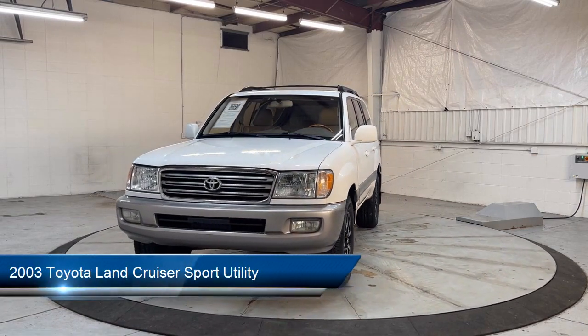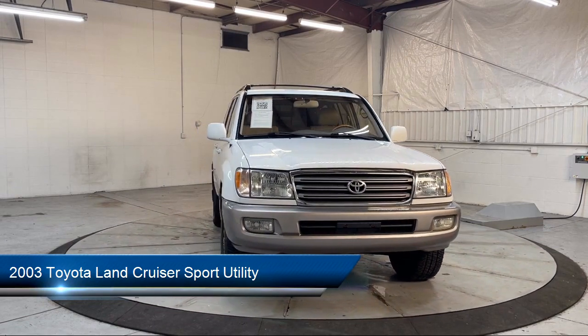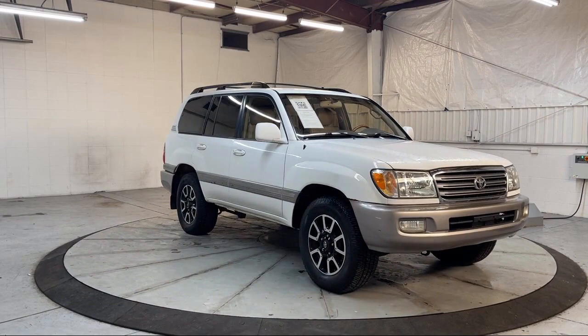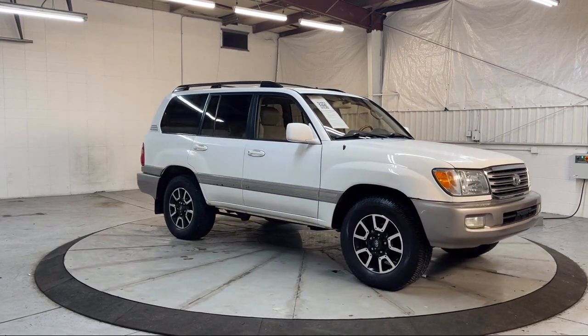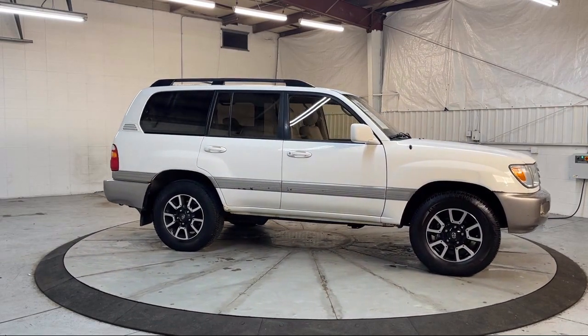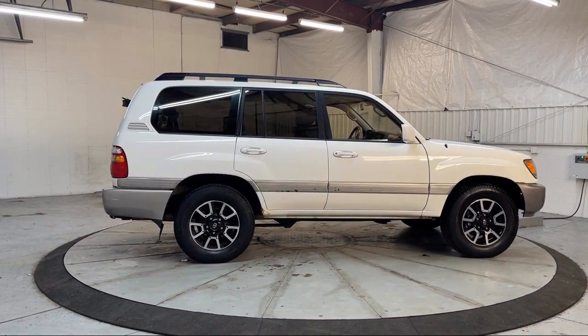Comes equipped with heated door mirrors, heated front seats, keyless entry, leather steering wheel with auto tilt-away, third row seating, outside temperature display, air conditioning, speed sensing steering, electronic stability control, alloy wheels, and much more.